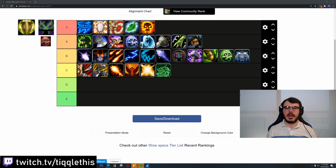And the legendary I'm talking about is one that when an elite hits you, 15% of your max health is reflected onto the target, the elite that hits you first. So I'm going to put DK in the A tier. In terms of the other tanks, Warrior, Brewmaster, and Guardian, I'm going to be putting them into the B tier.